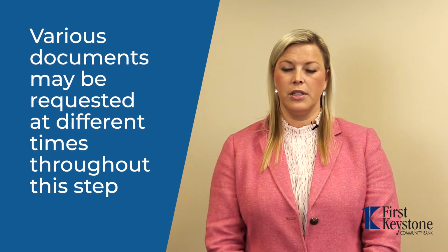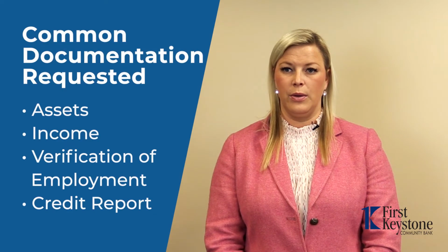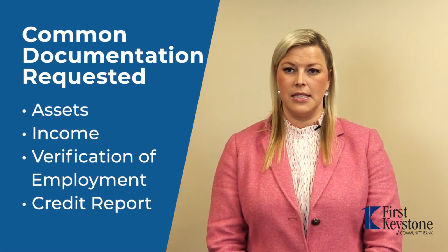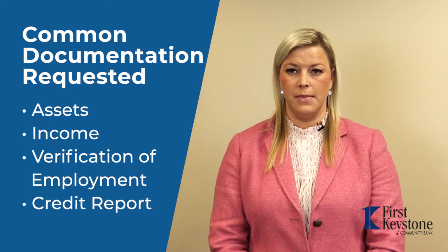Now that you've found your home, it's time for you to start to make your official loan application at the bank. During this time, our mortgage loan consultants may ask you for additional information that might include pay stubs, bank statements, and any other information that might detail where your down payment and closing cost money will come from. Also during this time, we will do a credit report to make sure that the credit is still in line as it was during the pre-qualification process.